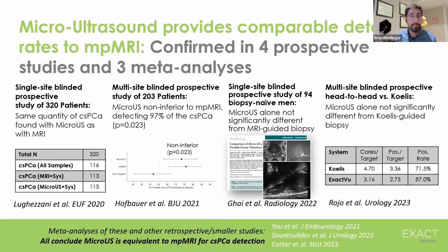And of course, the next interesting question is, if I can select men well for biopsy, can I perform a good biopsy? Is my cancer detection rate similar? And this has been studied pretty extensively, but here are 4 nice prospective studies on it, nice blinded prospective studies. And all 4 of these studies showed the same thing. The micro-ultrasound did essentially just as well as the MRI fusion system in finding prostate cancer.